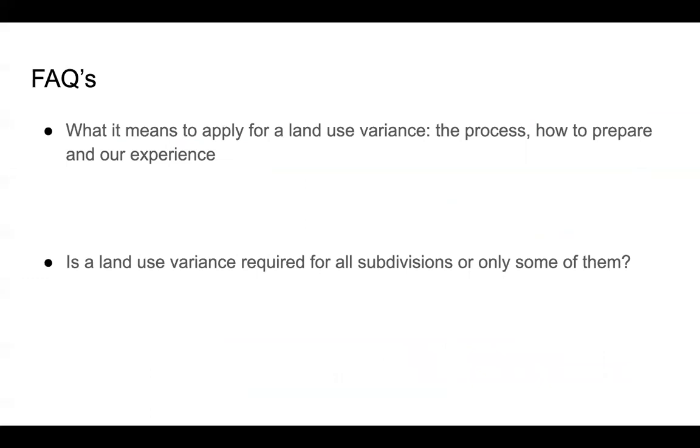Sometimes if you want to change the zoning, there's a process called the variance process. So what does it mean to apply for a land use variance? The process, how to prepare, in our experience. With one of my sites, I have the zoning necessary to build a subdivision of 22 homes. However, because it's a single acre, I now have to go through the process of subdividing the parcels, etc. But if I was going to change the use from, let's say, residential to commercial, and the current use didn't permit that, I would have to go through the paperwork and requirements to fulfill that. That process can vary depending on your city and municipality.